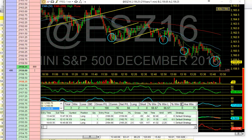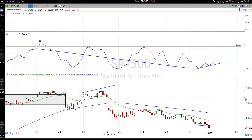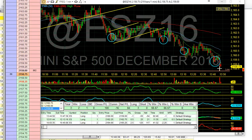And I think we just had the, well, I just got an alert somewhere. I heard that dong. Let me see what it says here. 5 minute, 1 minute time, 5 minute. I have a feeling this is still going to be an interesting trade zone.